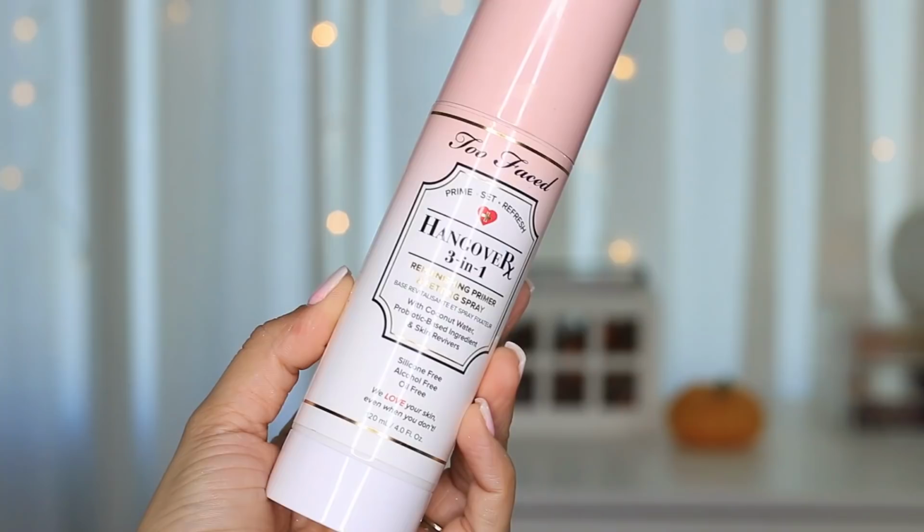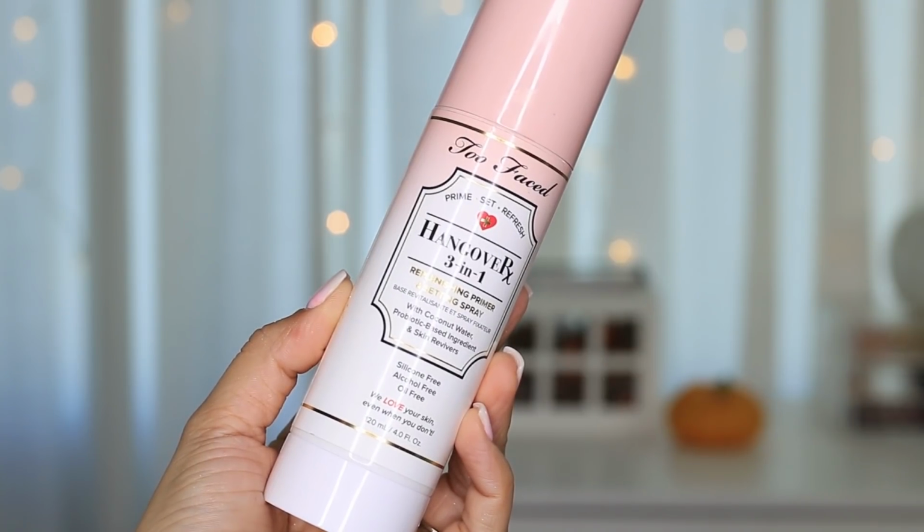Okay, so there's just one random product, but I do want to mention it because I have been really liking it, and I know I'm going to love it right now in the wintertime because my skin is already dry, so it's just going to be a little drier, like I already know. This one is the Too Faced Hangover 3-in-1, and when they sent this to me, I didn't realize how big it was going to be.